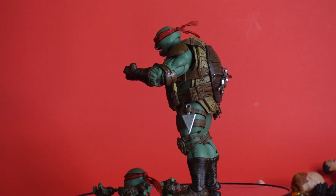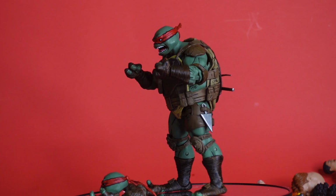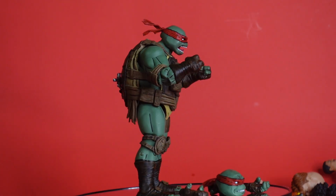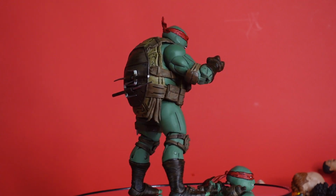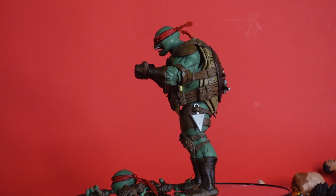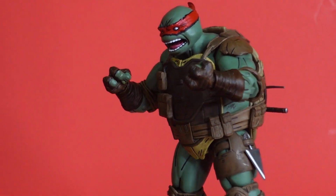Up next, we got my boy Raphael from the Ninja Turtles Last Ronin. And once again, great looking figure. This is one of the best looking turtles I've seen in a long time, as far as a new design or iteration of them, man. Quickly became one of my favorite, like I say, variants of the turtles. The way they look. If this was a turtle in the future, which is now, this is the way it should look, man.